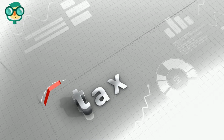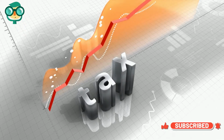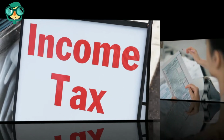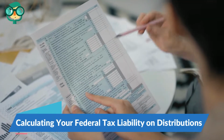Understand how contributions are taxed. Roth IRA contributions are not taxed when you contribute them to your Roth IRA. However, because any amount you contribute comes out of your taxable compensation, your contributions will always come from post-tax income. The second part is calculating your federal tax liability on distributions.